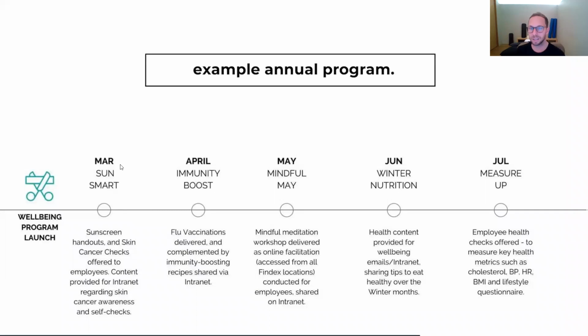So to cut to the chase here, the skin cancer check component of the program has slotted into March. The heart health checks have slotted into July. April is a really good time to start flu. Flu vaccinations have to really happen in April, May, maybe June if they're at a stretch. So that's a really good time to build a theme around not just flu vaccinations, but boosting immunity, and so forth.